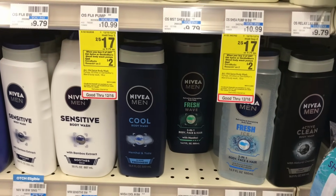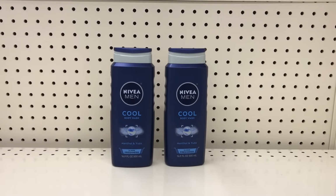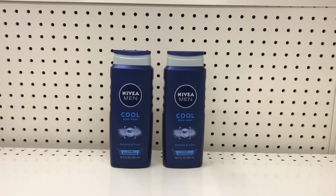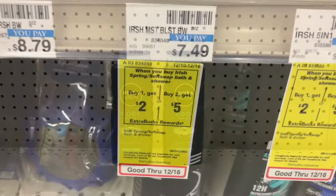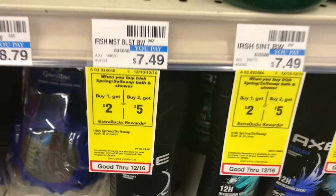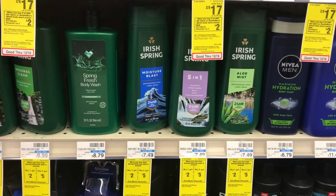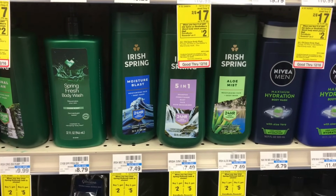We don't have any coupon for this. The total for the 2 items will be $10.19. Pay that and get $5 back, making both items $5.19 or $2.60 each. The next deal I have here will be on Iris Spring or Soft Soap Body Wash. They are on the tier deal of buy one get $2 back, or you buy 2, you get $5 back. And for this deal, I think it would be better to buy 2.